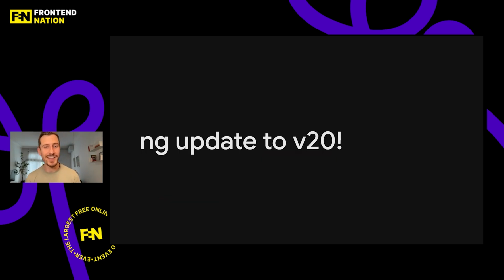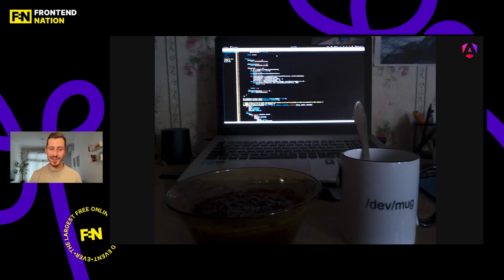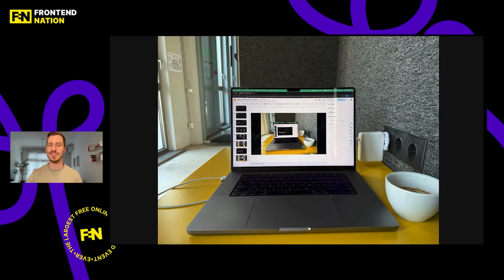Now, just go ng update to Angular version 20. We'll continue evolving the framework in this recursive manner by focusing on performance and developer experience given your current requirements. And even though things don't look that much different, we'll continue recursively polishing them over time.